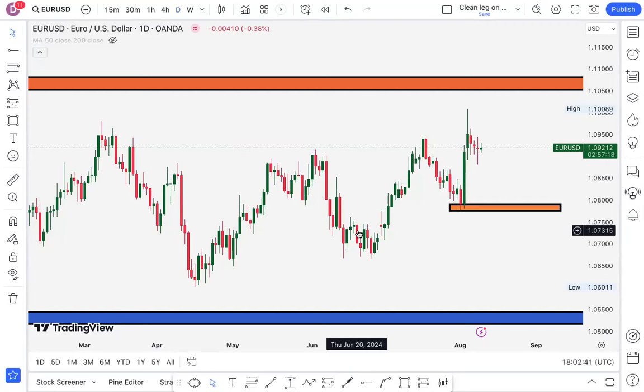Now, the first pair on my list is EUR/USD. You guys know that I like to start with my favorite. At the moment, the euro seems to be trending upwards, and we have no other choice but to go with the trend.